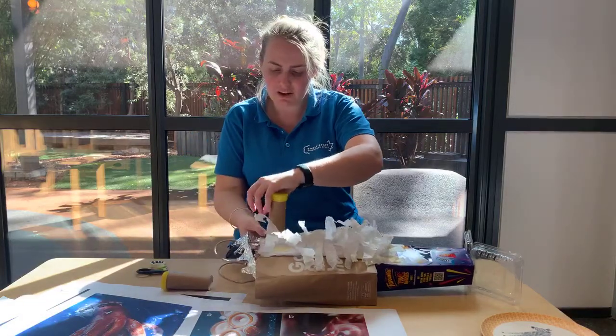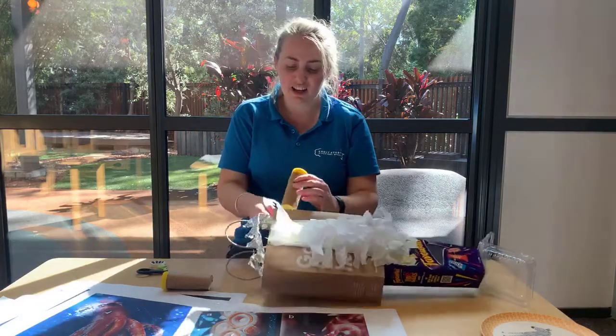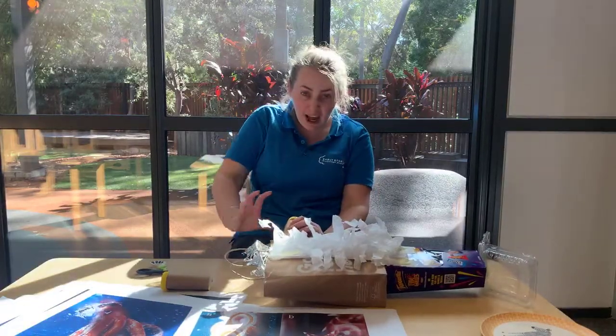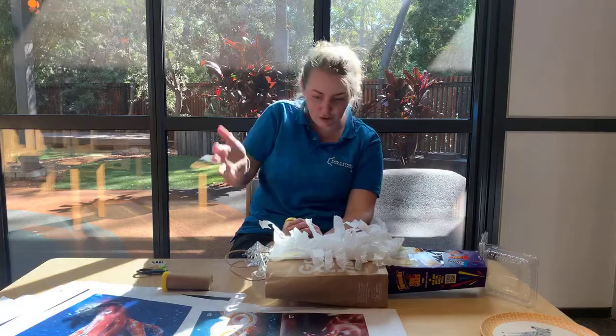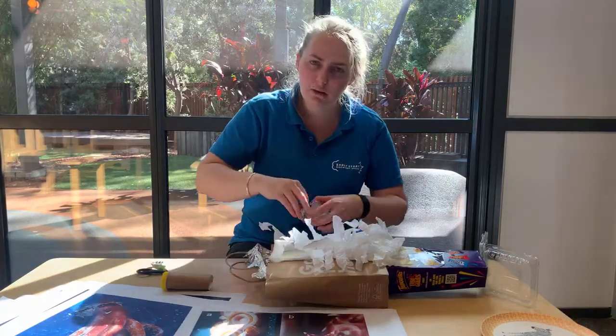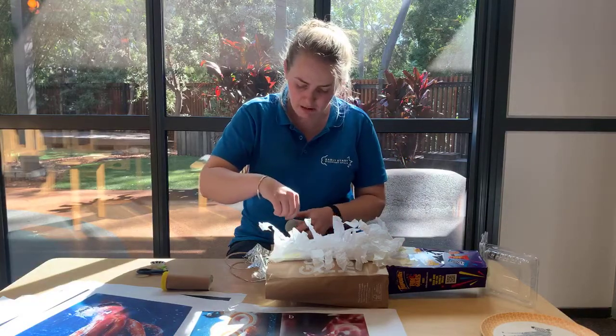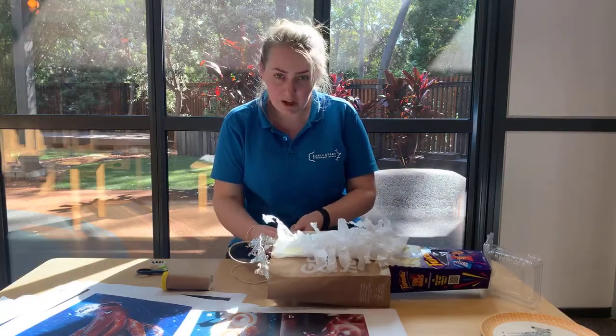I might stick them on like this, so that they're sticking out the sides, but really far out the sides, so they can capture anything around and anything on top or below. I'm going to use a little bit of tape just to add my eyes on and finish off my deep sea creature. I wonder what yours will look like.